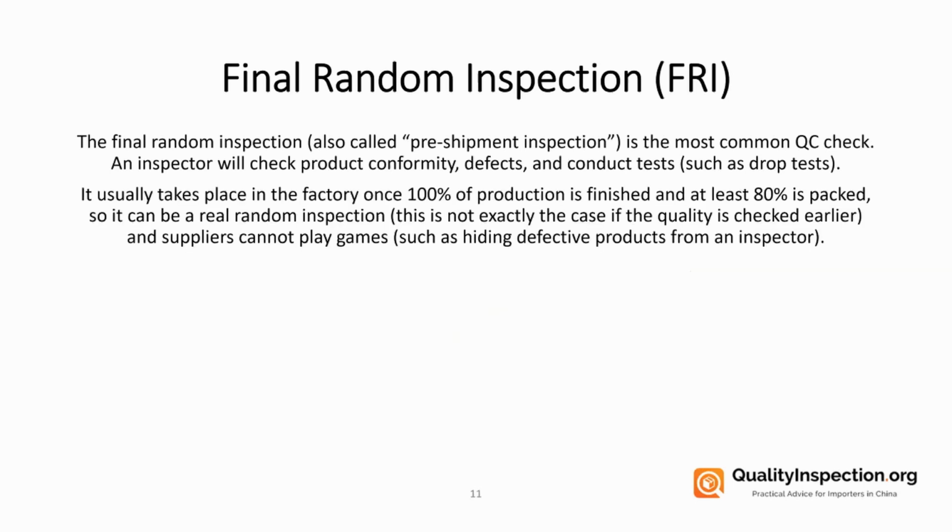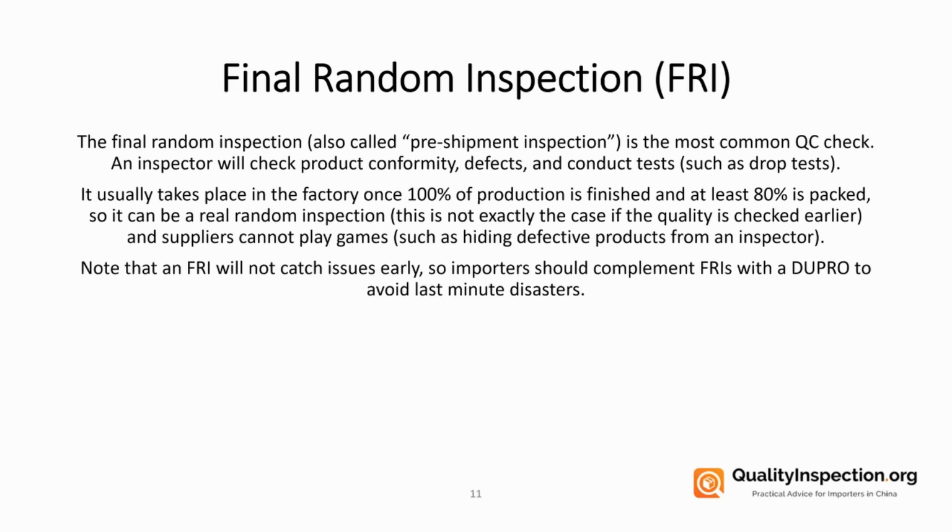It usually takes place in the factory once 100% of production is finished and at least 80% is packed. So it can be a real random inspection. And it also prevents suppliers from playing games, such as hiding defective products from an inspector. It's important to note that an FRI will not catch issues early, so importers should complement this type of inspection with a DUPRO to avoid any last-minute disasters.